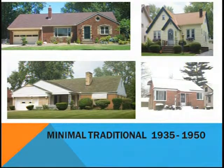So the first modern home style is the minimal traditional, which spans from 1935 to 1950. This is kind of a compromise of style. Smaller floor plans, smaller footprints, with traditional revival elements, but with a lot less detail than what we had seen in the past. They were built in immense numbers in the years directly preceding and following World War II. They can often be identified by dominant front gables and massive chimneys, low or intermediate pitched roofs with eaves and rake being close, and they can be built of brick, wood, stone, or a combination.